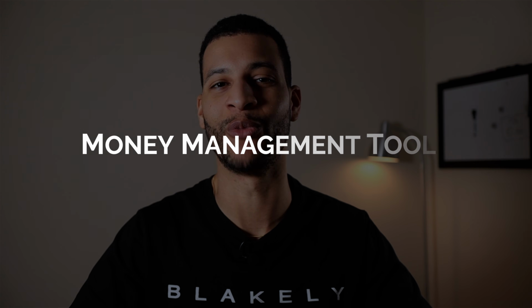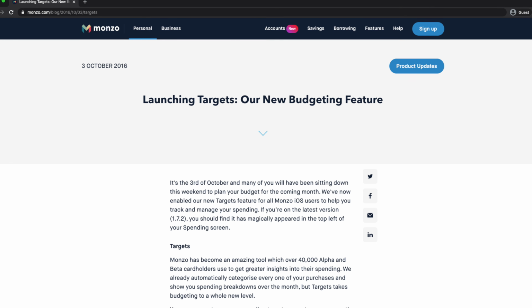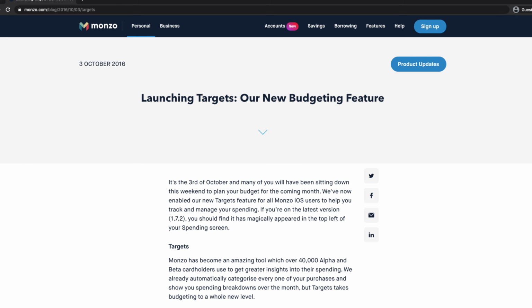The first section is money management tools. When Monzo and Starling first started, one of the main selling points that they wanted to shout about were their money management tools. They really wanted to appeal to people who wanted to better manage their money. And in my opinion, there's 2 features that really accomplish this: money pots and spending overviews. Let's see who does them better.